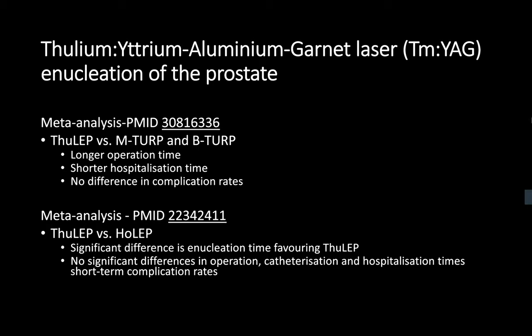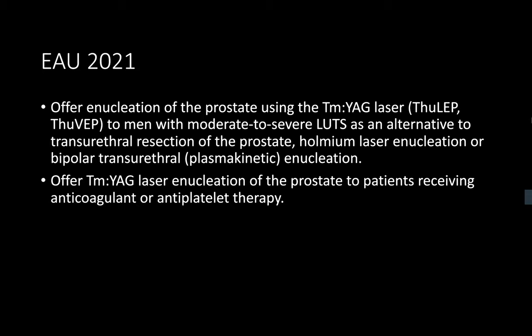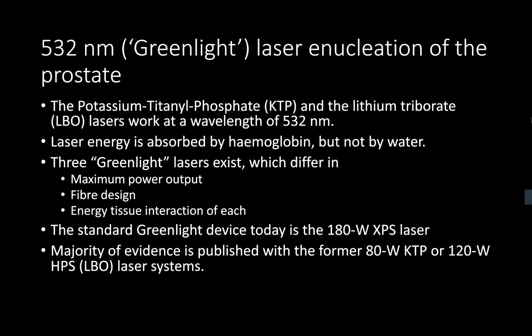Okay, thank you. And coming to the green light laser, what are the types of green light laser that you are aware of? So we use the green light laser, the KTP YAG laser. In this one, the laser beam will pass through the KTP crystal, which is potassium titanyl phosphate, which will double the frequency and halve the wavelength. So the wavelength of the green light laser is 534 nanometer, and it is in the visible spectrum of light.